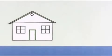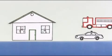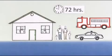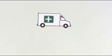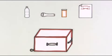Imagine that your neighborhood begins to flood in the middle of the night. You may have to leave your home quickly or wait until local authorities tell you where and when it's safe to go. In either situation, you want to be able to take care of your family for at least 72 hours while emergency workers help those in urgent need. Having a well-stocked, portable, and easy-to-find emergency kit will help make sure that you have the basic supplies to keep you and your family safe, no matter where you are.